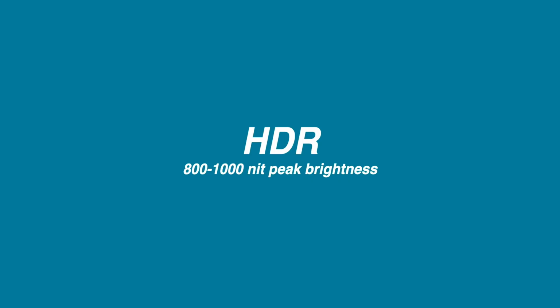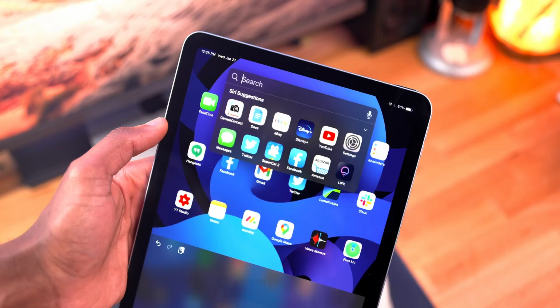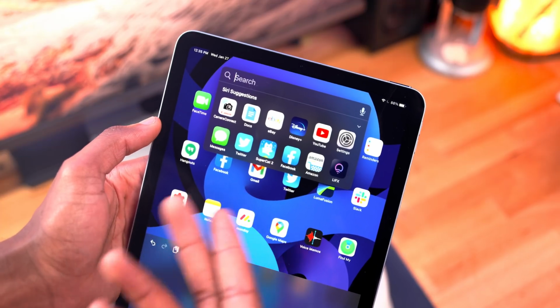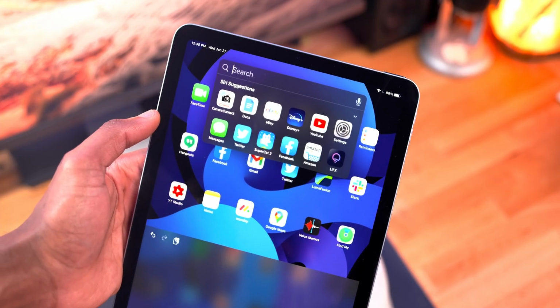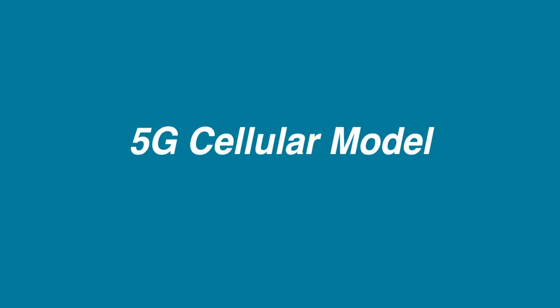Next, I think it would be cool if the iPad Air had an HDR capable display, meaning at least 800 to 1000 peak nits of brightness. A slight resolution bump plus a higher peak brightness definitely wouldn't hurt anybody, but we'll see what they end up doing with that. And I think this one is only inevitable as well, but the next version should definitely have 5G capability in the cellular model.